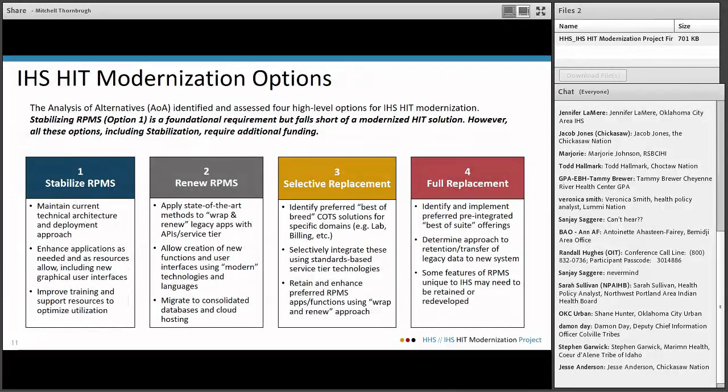With that being said, we assessed the legacy system and we presented options for modernization. What you see in front of you are four options for modernization, but all of these four options require the stabilization of the existing system. As we look at an EHR modernization timeline, we recognize that an installation or implementation plan like this, referenced against the VA, would take us roughly 10 years.